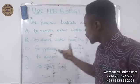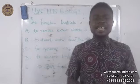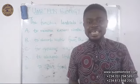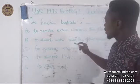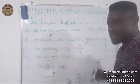Let's look at option B. To absorb water from the atmosphere. Water is not absorbed from the atmosphere. A lenticel is not used to absorb water from the atmosphere.